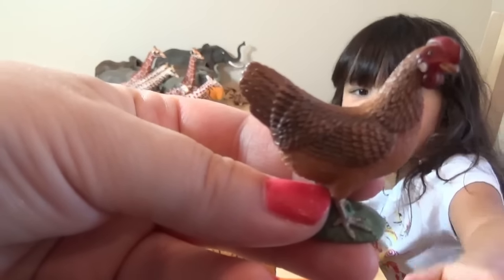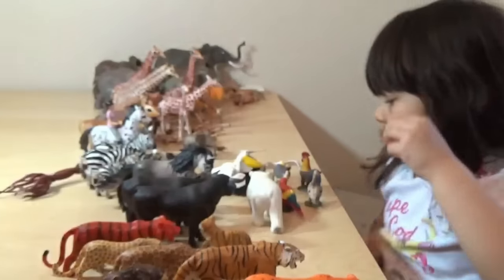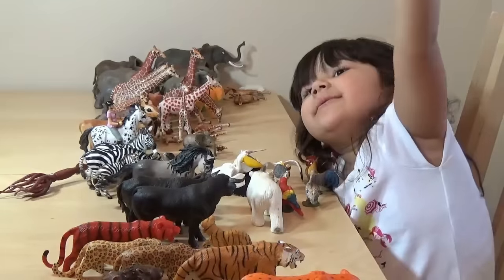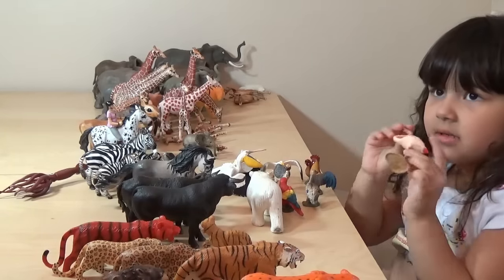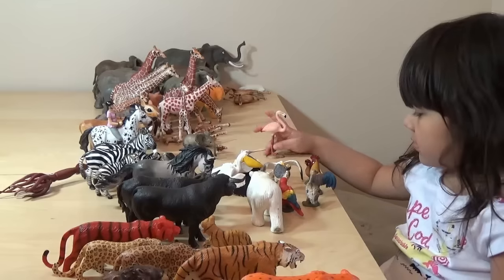That's a chicken. Yes, that's a hen. That's a mommy chicken. Who is this? Flamingo. Flamingo, yes. Look, it's flying. Yes, and what color? He's like pinkish. What happened to his legs? Oh, because he's standing on the little piece of ground.